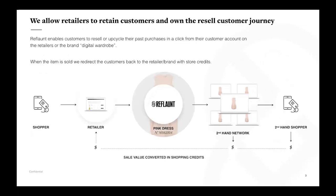Now, the customer journey doesn't end here. When we bring that offering, we had in mind that it should be more than just a service. And you should view our model as something that integrates itself into the broader customer retention strategy of your brand or retail company. Why? Because we give an amazing trade-off to the customer when they resell an item through that model.